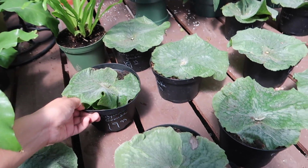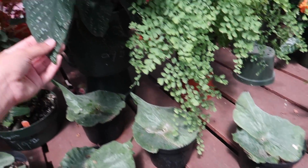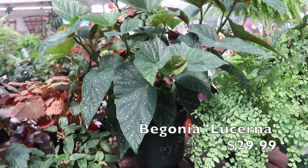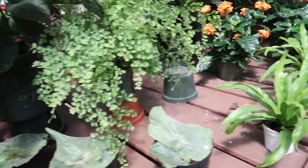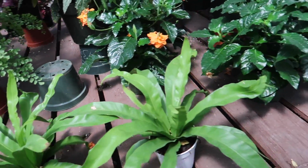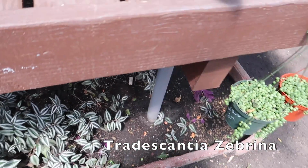But this is one that I want, and they keep tempting me by having them out, and I really can't take care of it well, so that's a problem. Look at this beautiful begonia. So pretty for $30. Bird's nest fern, $5.99. They just have this Tradescantia wandering on the floor. Wandering, get it?